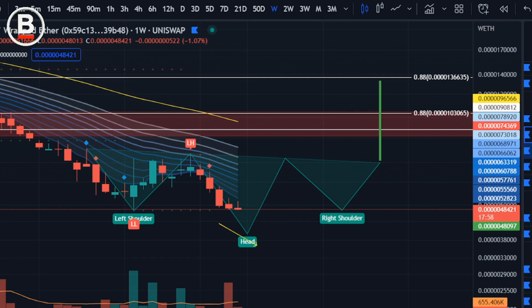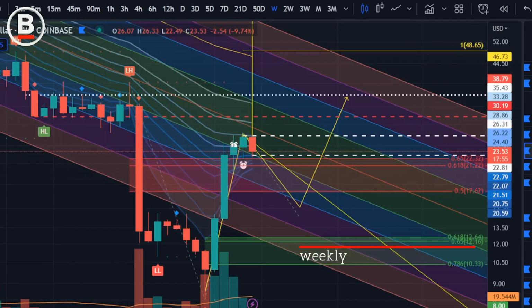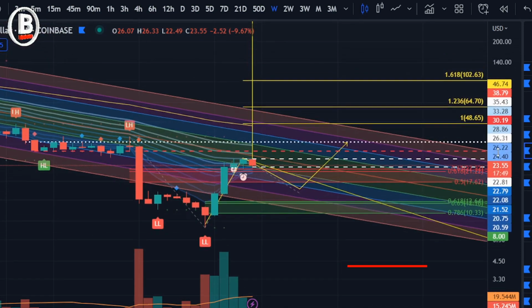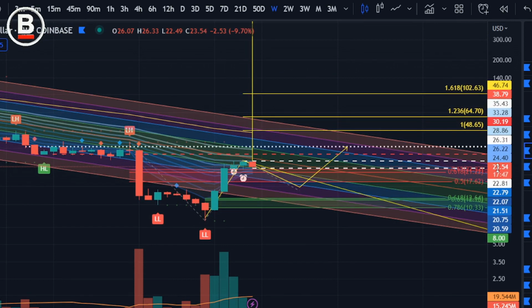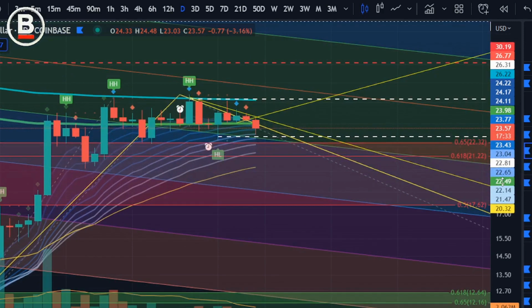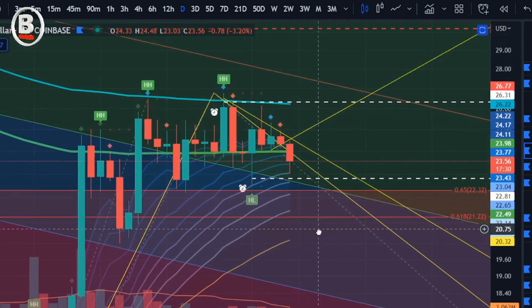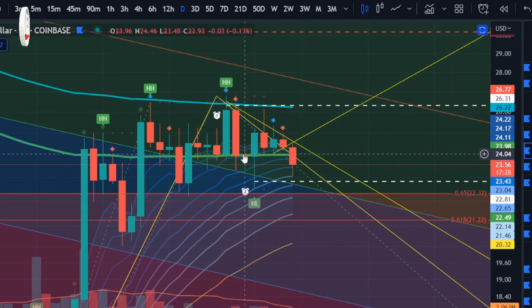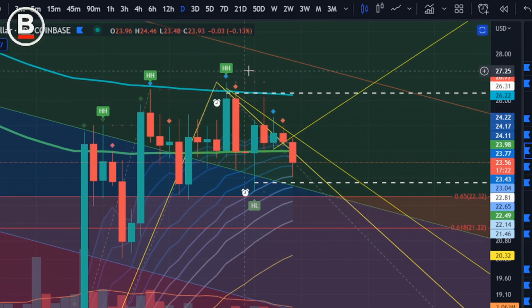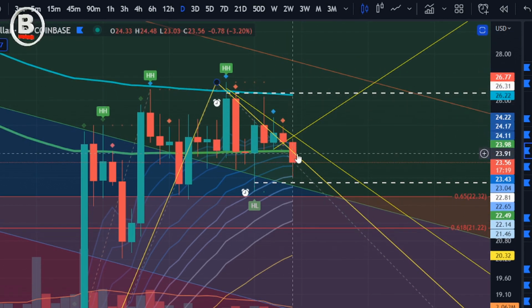Sold USD. On the weekly, got a little pump. We could just be putting in a lower high. On the daily, we are ranging. We are starting to find some support on the 144. We are also getting resistance on the 169.